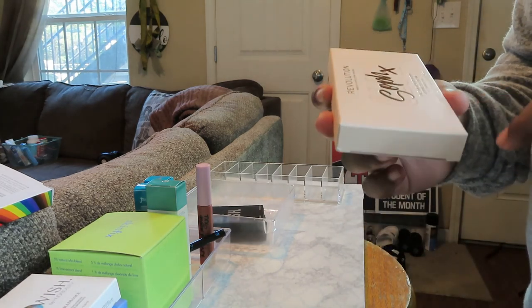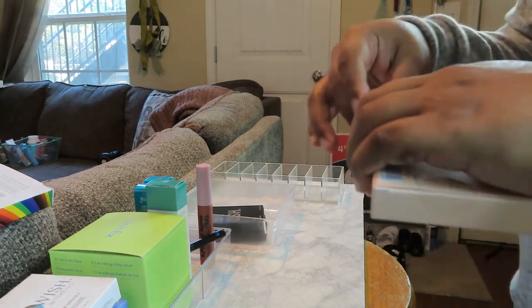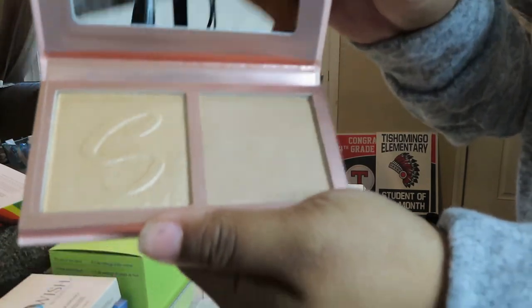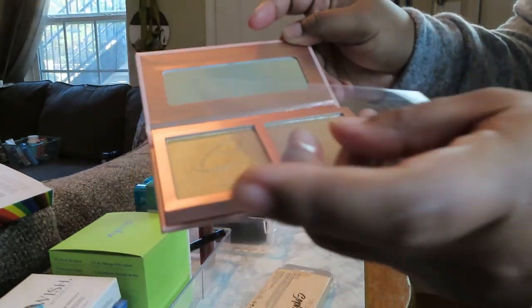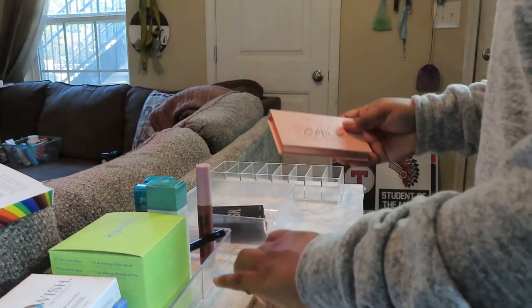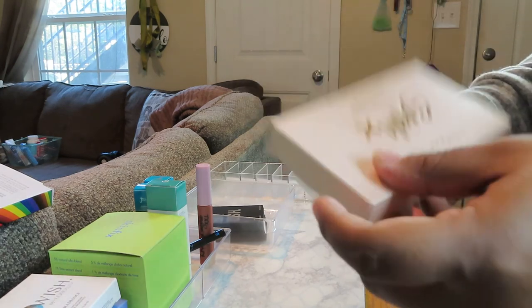And then I picked up the Revolution and so one of her palettes. I got Cookies and Cream, and I think this is actually too light as well, but I'm gonna keep it. I think I'm just going to get the deepest one after. Or the last trio in her collection, I'll just get. Because I really like the duo. And these were $10. They didn't have her palette in stock, so.